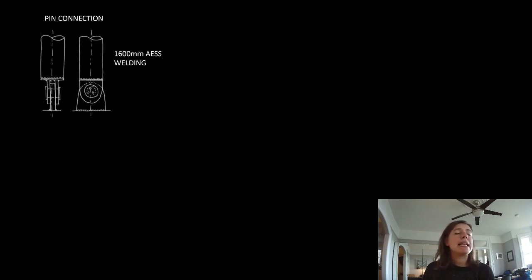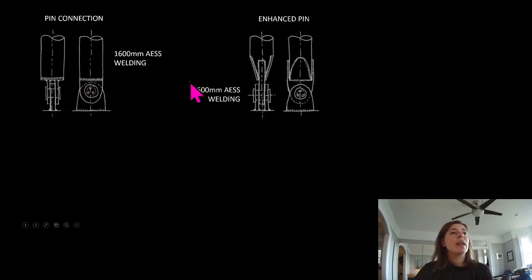Here is an example that I looked at in detail where a fabricator produced their own. So this had 1,600 millimeters of AES welding. They had to weld on each of these plates on each side, and then they had to weld the plate all around the HSS.